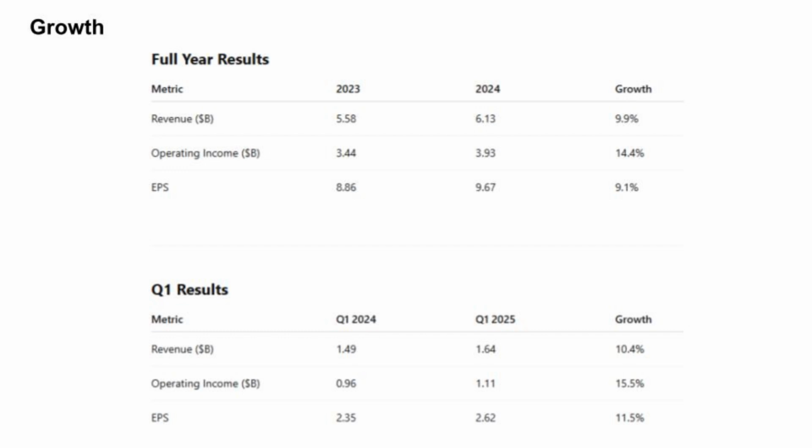Yeah, and you guys will have to remember these numbers when we do our forecasting of EPS growth, but it's double digit. It's good, and Q1 looked pretty good as well, right, Luke? Yeah, and also, Q1 was another 10% growth for revenue, 15% growth for operating income, 11% growth for EPS, and like you said, this is a $100 billion market cap company.